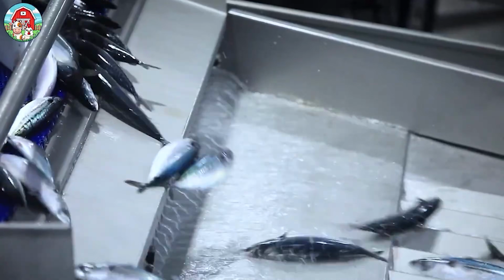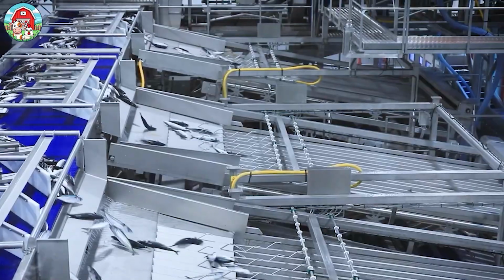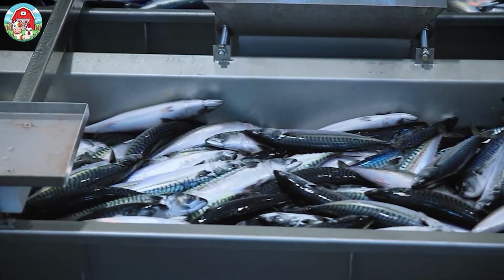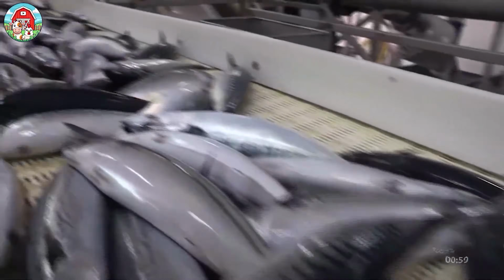Once inside, the mackerel are immediately rinsed with icy cold water to remove any dirt and to keep them fresh. Then, clever machines take over, sorting the fish by size at lightning speed. Have you ever wondered how quickly machines can sort thousands of fish? Well, some systems can handle over 10,000 fish per hour.